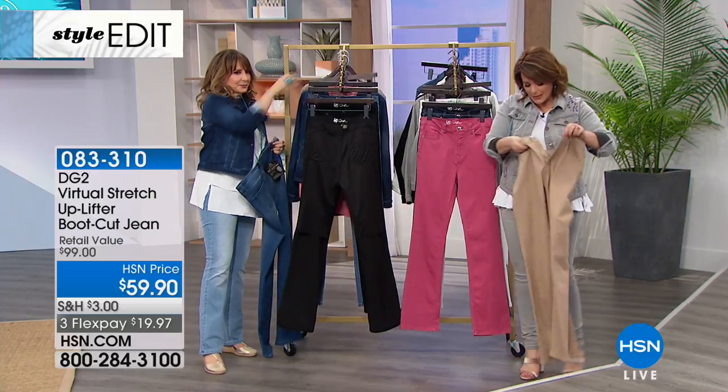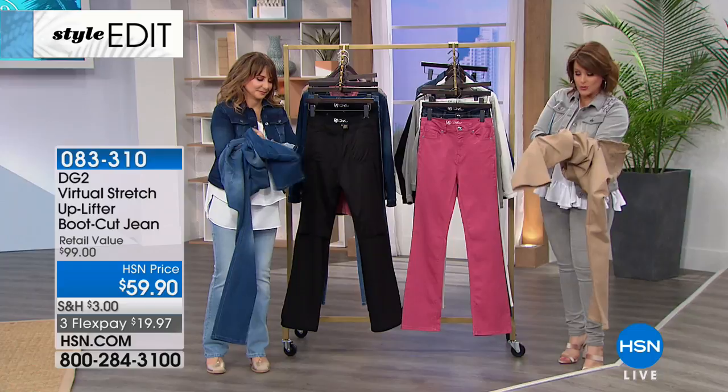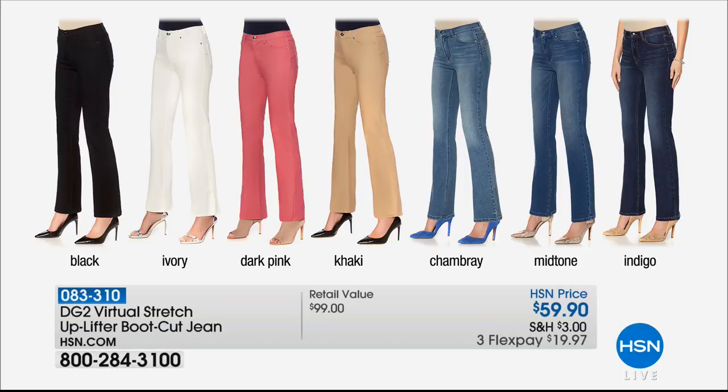So you're seeing a dark pink that I have for you here. We also have it in the khaki that I'm holding here. I'm going to turn it inside out. Here's a better look at all the colors while I flip this over so that everybody can see. We've got it in the black. We've got the ivory. We've got the dark pink. The khaki, the chambray, the mid-tone, and then the indigo. And here you go, girl. I did it for you so that everybody can see so that much.